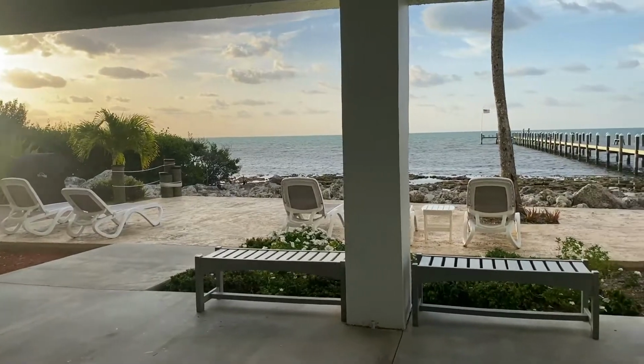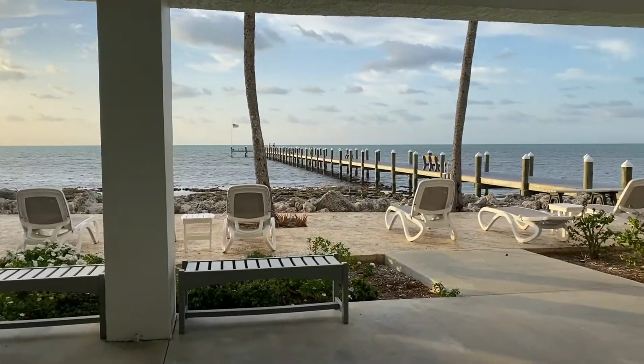The complex itself has about 80 units. It is located right on the ocean. It has a wonderful fishing pier that extends out.